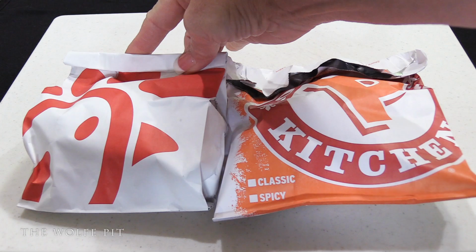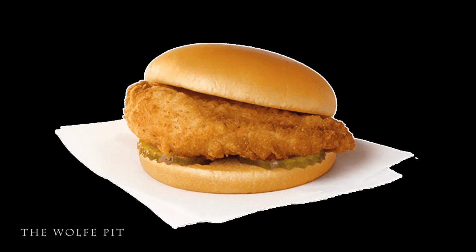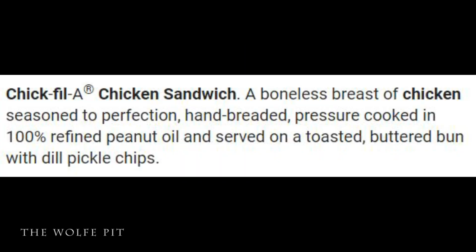But before we try them, let's do what we do and see exactly what we're eating. So let's go over the Chick-fil-A chicken sandwich first, which is a boneless breast of chicken seasoned to perfection, hand-breaded, pressure-cooked in 100% refined peanut oil, and served on a toasted butter bun with dill pickle chips.